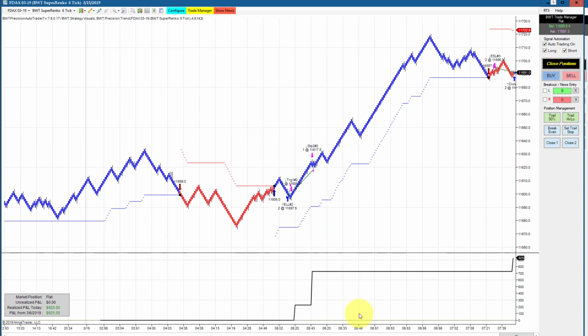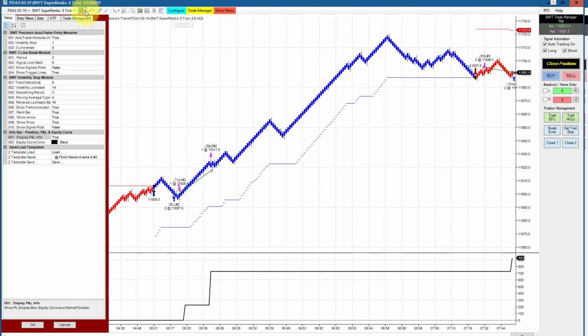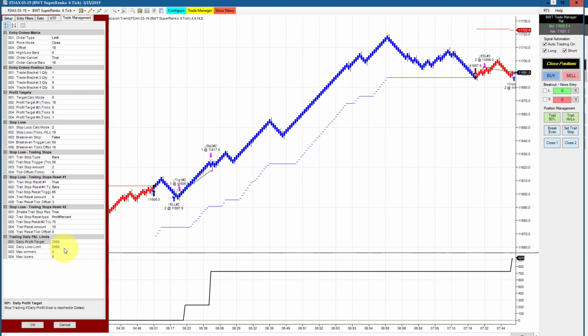Okay, the DAX on a Super Renko 6 tick was very prematurely stopped out here, unfortunately, and this did 925 for the day, but this could have been a gigantic trade. Really great fill here, but very conservative. We have a goal of 2,500, but still, even if it hit our goal, we probably would have made it only this far. This went really far.